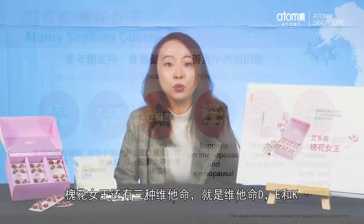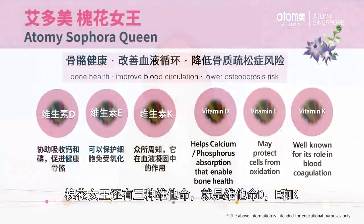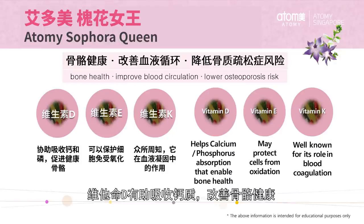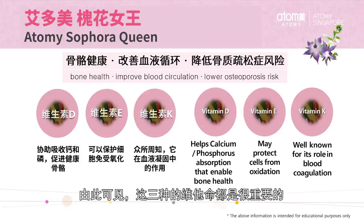There are also three very, very important vitamins that are in our sulforaquine, and they are vitamin D, vitamin E, and vitamin K. Vitamin D is very, very important for our bone absorption. The next vitamin is vitamin E. Vitamin E actually helps to protect cells from oxidizing. The last one is vitamin K. Vitamin K is well known for its role in blood circulation. So these three vitamins are also very, very important.